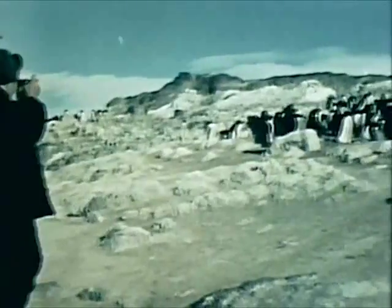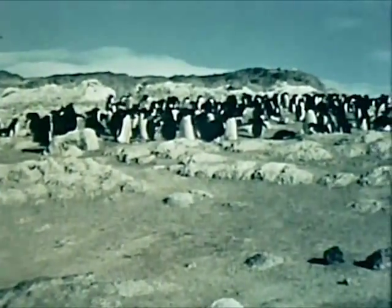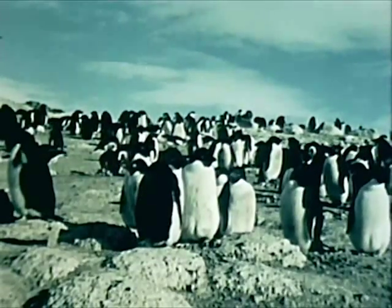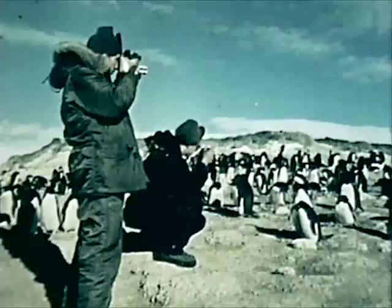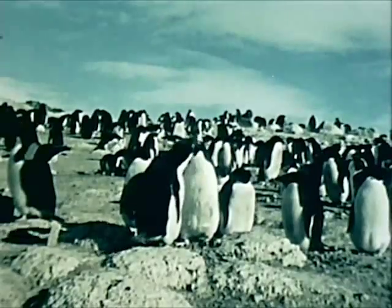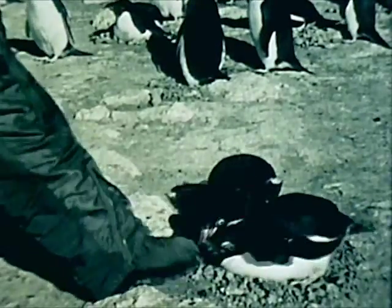A solar magnetic disturbance disrupted all communications and prevented any flying operations for a 7-day period. This gave the men at McMurdo an opportunity to do a bit of sightseeing and photograph some of the native inhabitants. These curious and friendly penguins have no fear of humans and enjoy playing with the men.